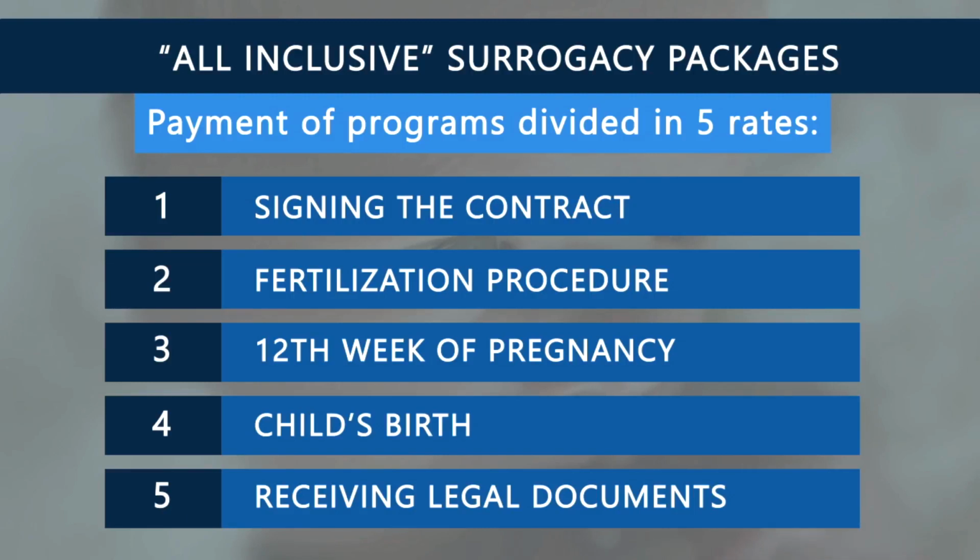Payments for our programs are divided into several installments to make you feel more comfortable and confident throughout the program. The peculiarity of our program is that we give you 100% guarantee. Our Surrogacy plus egg donation program will give you an unlimited number of attempts, no matter how many tries we need to make in order to get your baby. But eventually, you will leave the country with your baby in your hands.